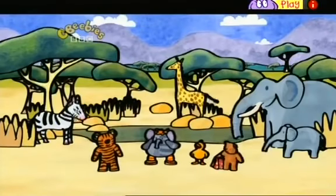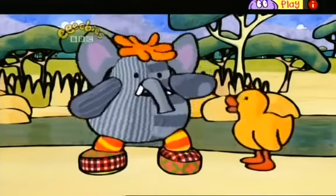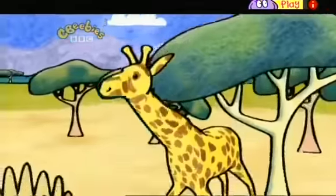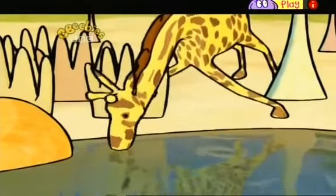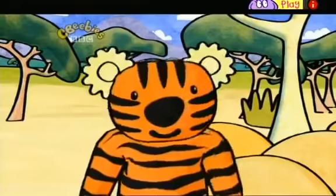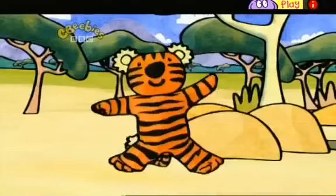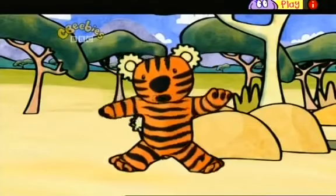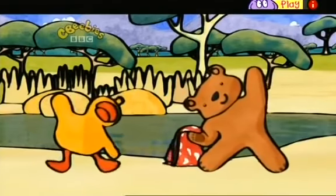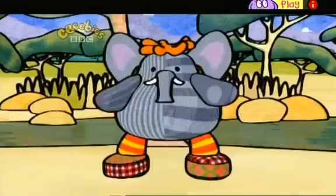Now that the animals have eaten, they need a drink. Boo wants you to copy the way the animals drink at the waterhole. Tall giraffe looks thirsty. Wow! Boo wants us to copy the giraffe. So stretch your legs wide. That's not so easy for a tiger. I'm stretching my legs. I'm using my arm to make a long neck like a giraffe. This is fun.